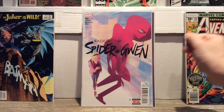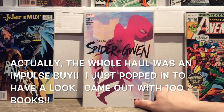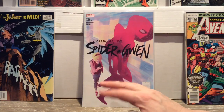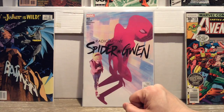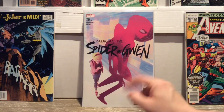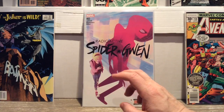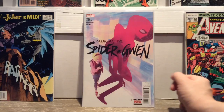All right, we're going to kick things off with a couple impulse buys. I picked these up for $1 in the dollar bins, although they're not really dollar bins. They're more like $2, $3, $5, $6 bins. So anywhere from $1 to $6. I did grab a lot of $1 books to fill a lot of gaps in my collection. This isn't one of those gaps. This is a pure impulse buy.